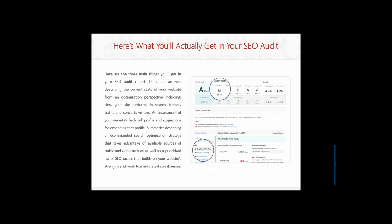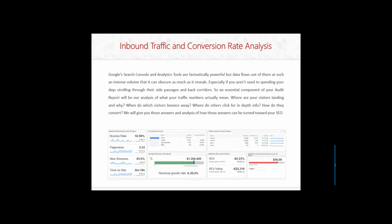Now, here's what you actually get in an SEO audit. Your completed audit will consist of 3 chunks of analysis: data and research describing the current state of your website from an SEO perspective, including how your website performs in search, where it funnels traffic, how it converts visitors; an assessment of your website's backlink profile, and suggestions for building and expanding that profile; and summaries describing a prioritized list of recommended SEO tactics that takes advantage of opportunities we find, builds on your site's strengths, and shores up its weaknesses. So, we start that with an inbound traffic and conversion rate analysis.